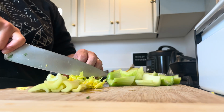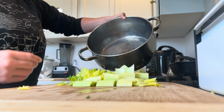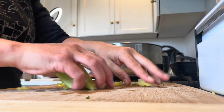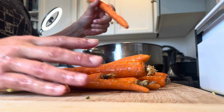And then for the stock, I'm just roughly chopping the vegetables. I'm going to be adding celery, onions, and carrots into my stock pot here. And then I'm just going to saute that for a few minutes until it starts to brown. Then I'll add some dried herbs that I already had on hand, and I'll cover it with water and I'll simmer that for 30 minutes.